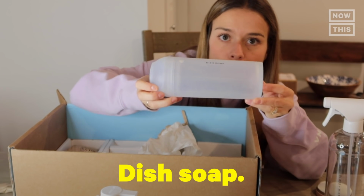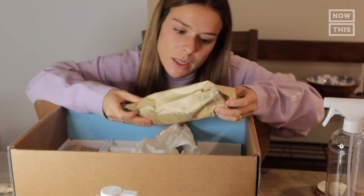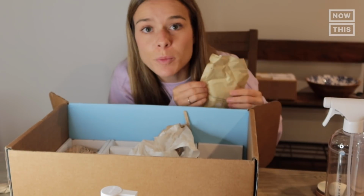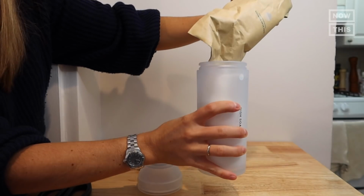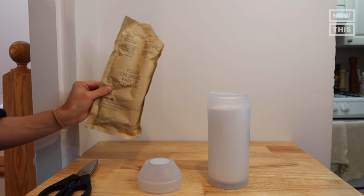Dish soap. Whoa. What's this? Dish soap powder. Oh, the dish soap is powder. Cool. So, oh, I inhaled some of that.